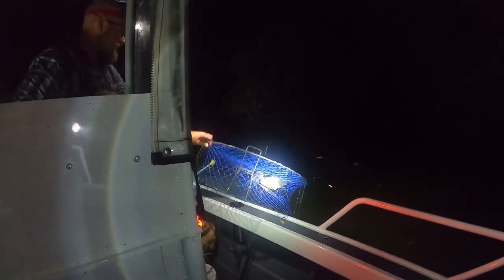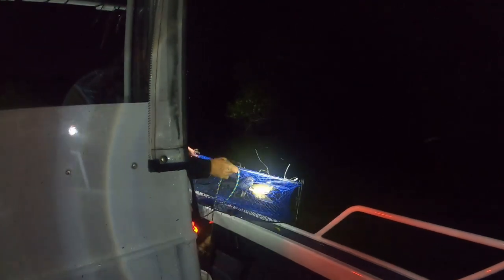Okay, we've got this pot. Hopefully this is the one. Got some torch. Come on, please be the one that gets us a buck. Get us a buck. Please, please, please. Oh, you're kidding. You're actually kidding. No.